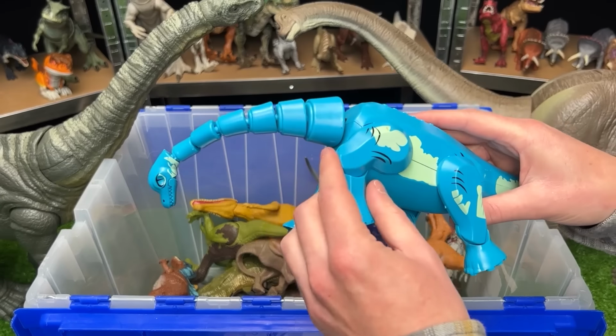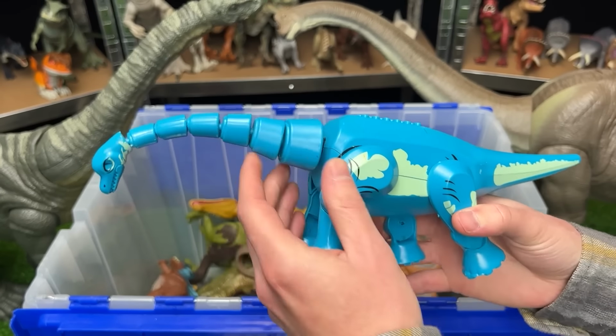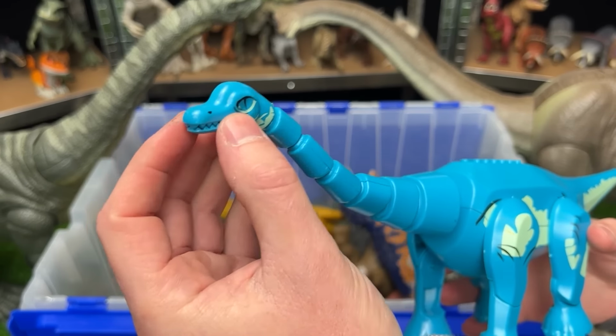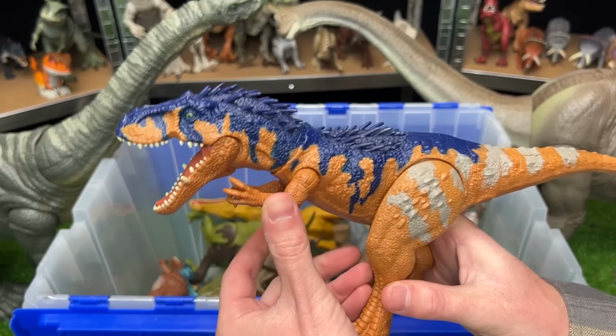Now here's a pretty special one. This is the Lego edition Brachiosaurus figure. I think these figures are pretty rare and hard to find nowadays, so I'm pretty happy to have one in my collection. This theropod is the Sets Microrarum figure from Jurassic World.